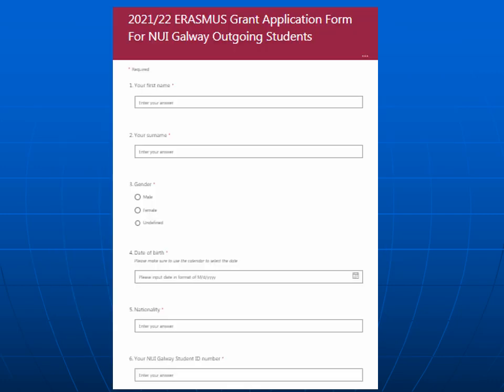Here's what the application form looks like. As you can see, it's quite straightforward, but please set aside 10 minutes or so to fill it in with care and attention, double checking everything before you hit the submit button.